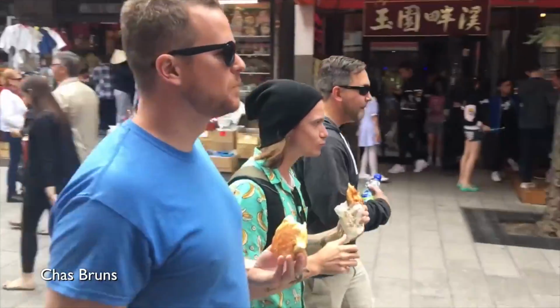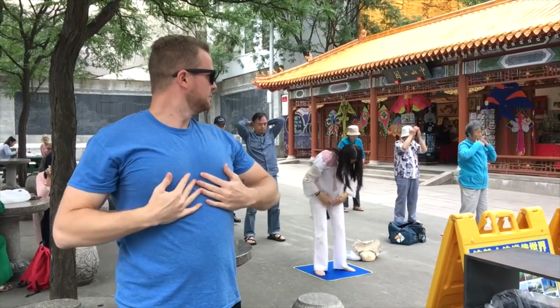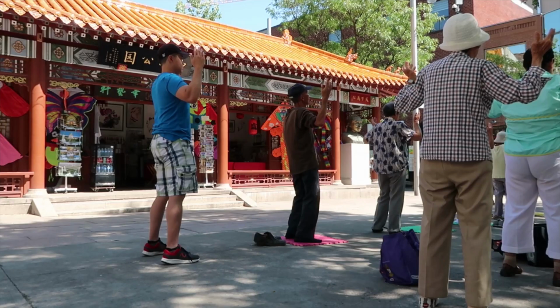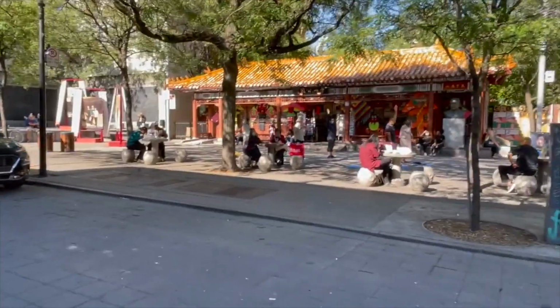We're gonna head over to do some free Tai Chi and burn off some fat. Word of advice, you might not want to try this after eating 3 hot dogs and 4 pastries. I could barely bend over. There's also Sun Yat-sen Park, which has this cool temple-looking structure where you can get some bright and colorful kites.